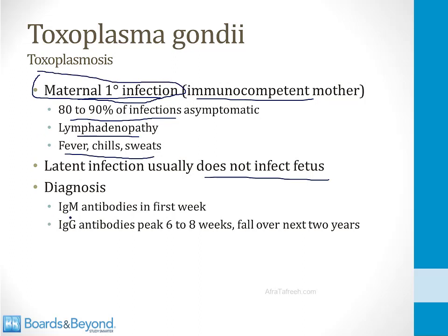And the diagnosis is with antibody testing. IgM antibodies are positive in the first week after exposure. IgG antibodies peak at about 6 to 8 weeks and fall over the next 2 years.